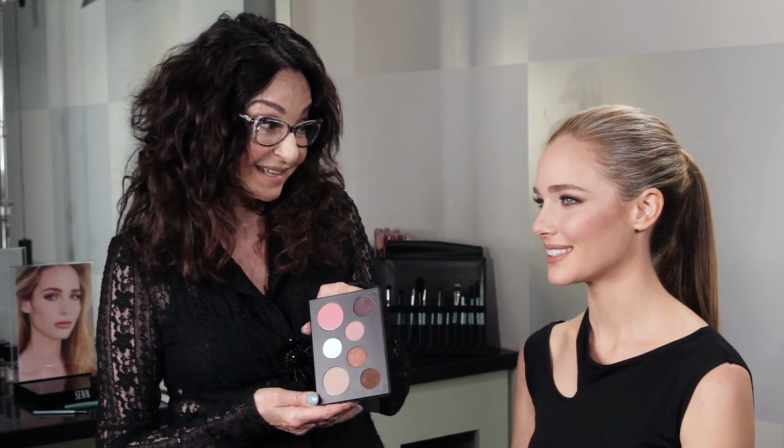I'm so excited for you to use my 90s Nude Revolution limited edition palette. And I'm so amazed that these colors that I designed in the 1990s are still relevant today.